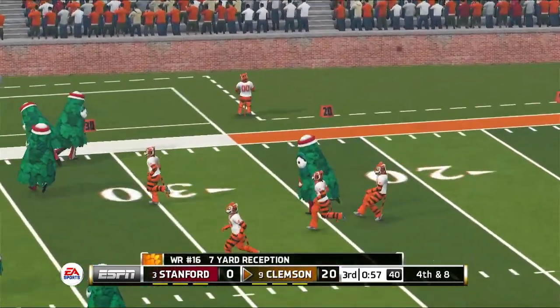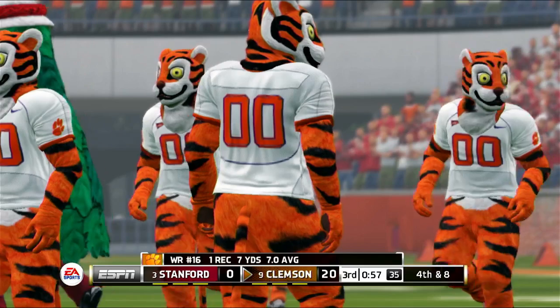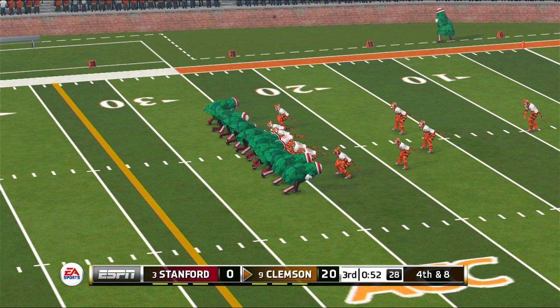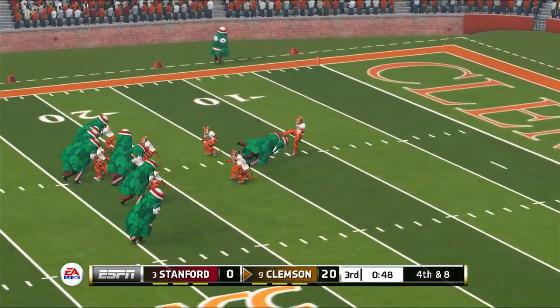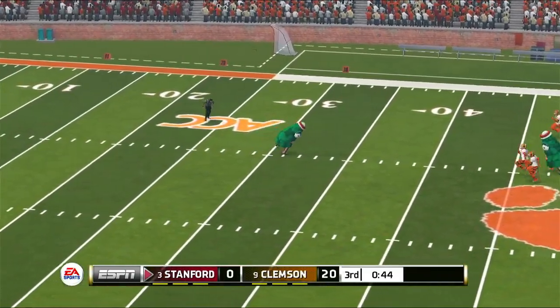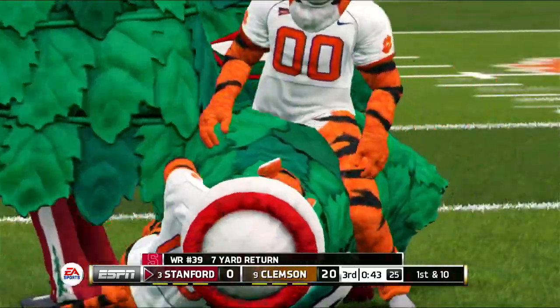He goes out of bounds at the 25. That makes it fourth and eight. Everybody up close. It looks like they're coming after this kick. He really got a hold of that one, and he's taken down at the 38.